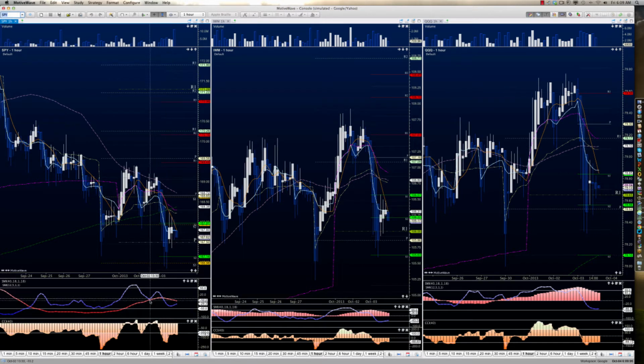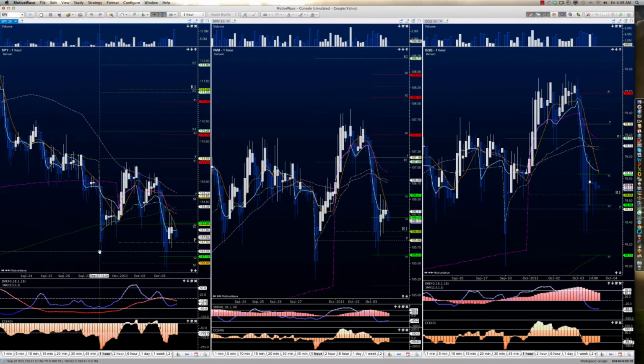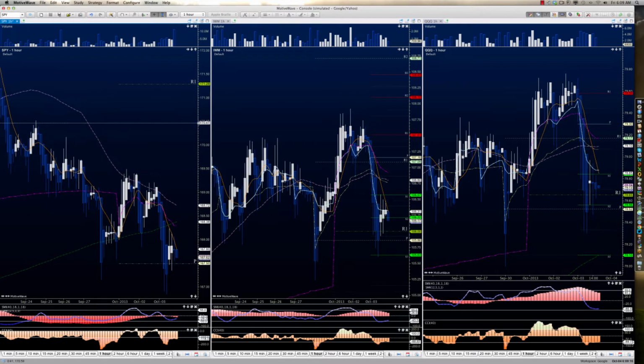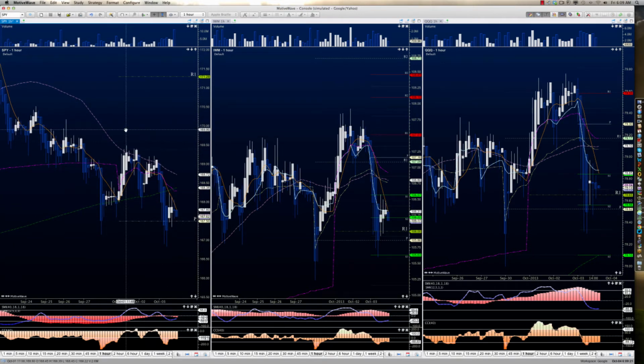SPY also, here's the thing. Still using the Heikin-Ashi bars here because I do like them very much in terms of form and rotation. They are quite useful. Sitting underneath all the moving averages here, I talked about this, coming in to test this pivot, and there we go. We have tested it, lost it.